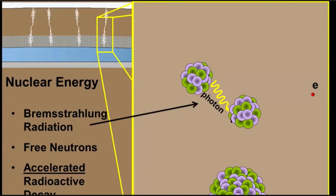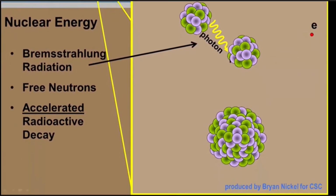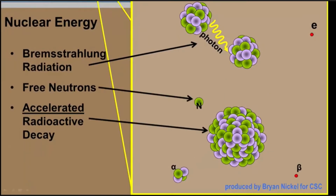These high-energy photon showers were accelerated and decelerated by the surrounding nuclei, which in turn produced a sea of free neutrons. Many of the nuclei affected by these electron, photon, and neutron showers were the newly formed fission fragments of unstable radioactive heavy elements. In this unique and turbulent environment, these nuclei experienced accelerated radioactive decay rates that were orders of magnitude faster than the decay rates measured today.